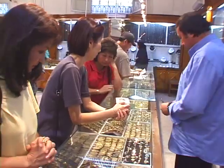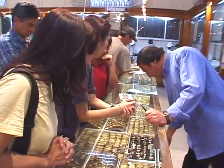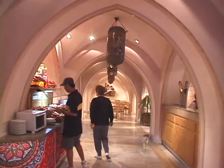Got to pick up some gold jewelry. That's another one of the must-buys in Egypt, the cartouche. You can have your name put on there in hieroglyphics.